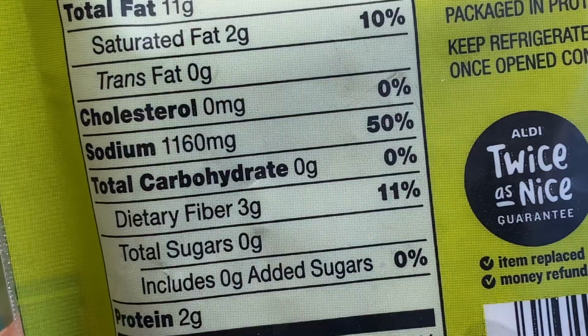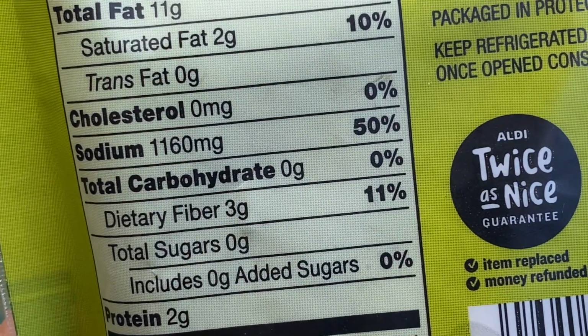I will say the package I think is a little screwed up. It says 0 carbs, but 3 grams of fiber. I think it's supposed to say 6 carbs and 3 grams of fiber, so 3 net carbs per package of olives. That's how I would track these anyways.